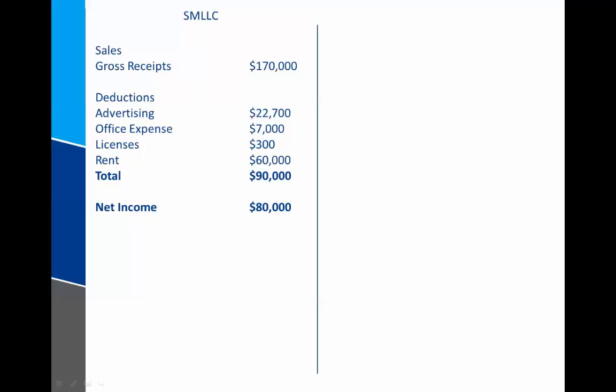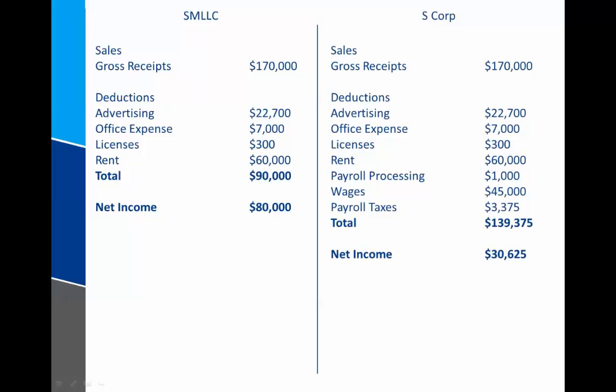The S Corp return will look pretty similar to this, but there's actually going to be a few additional items claimed as deductions that you would typically not see in a single member LLC. So as you can see, from the sales down to the rent, everything is about the same, but there are 3 additional deduction items in the payroll processing, wages, and payroll taxes.